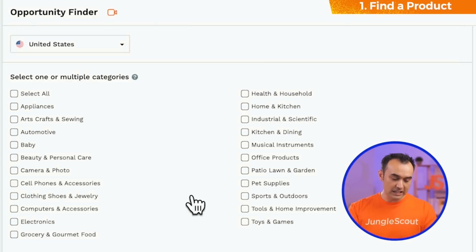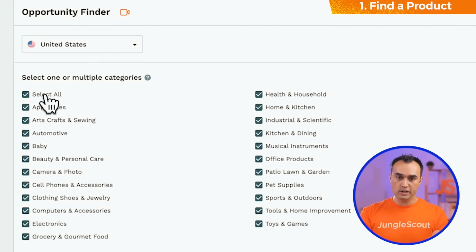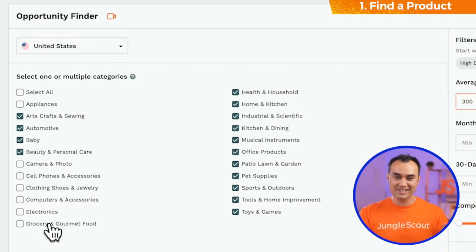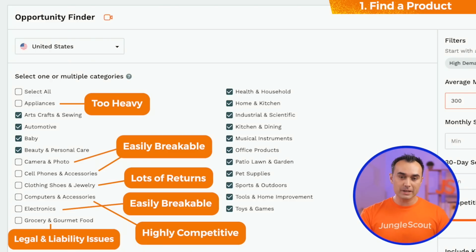Now, to the left here, you can decide which categories you want to search for products in, but to help you eliminate products that are generally known to cause some serious headaches, I'd recommend selecting all of the categories except for the ones that I've left unchecked. Now, I'm not saying it's impossible to sell in these categories, but for the reasons that you see on screen, these are typically the ones that cause the most issues for new sellers.